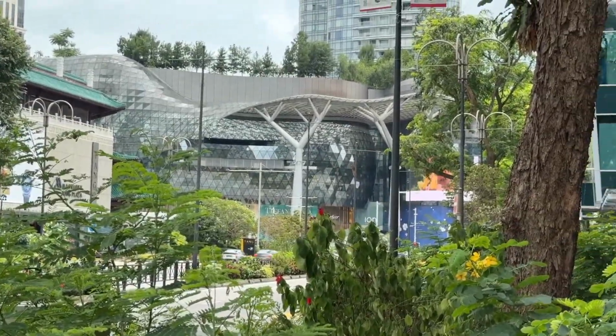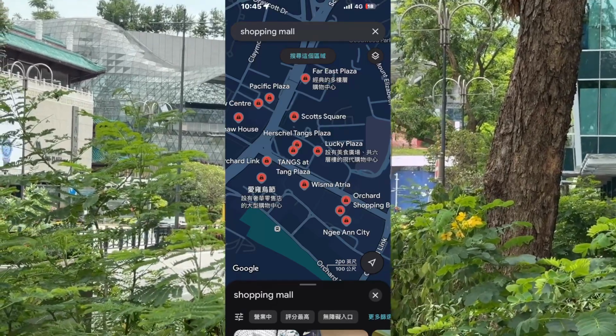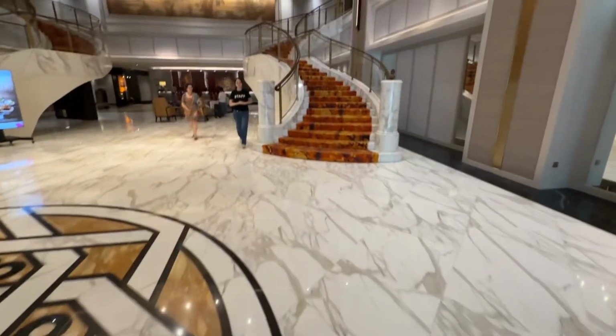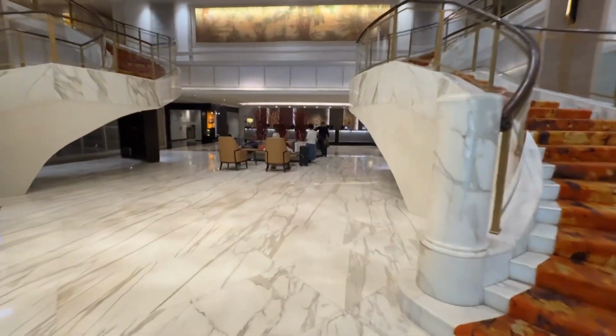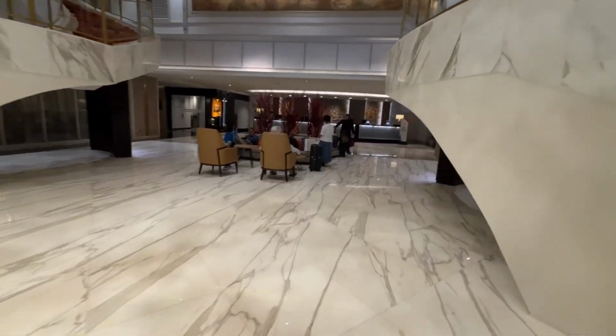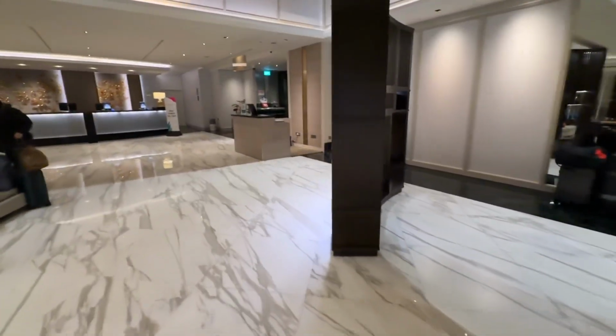The location is perfect for shopping. Just take a look at all the shopping malls and stores around on the map. The lobby feels quite premium, featuring its signature staircase design. This hotel costs around only 150 Singapore dollars per night. Not too expensive for this level.